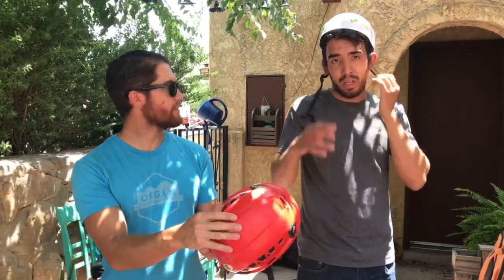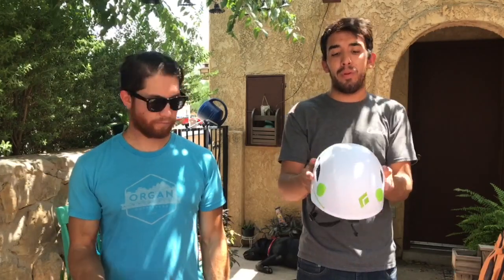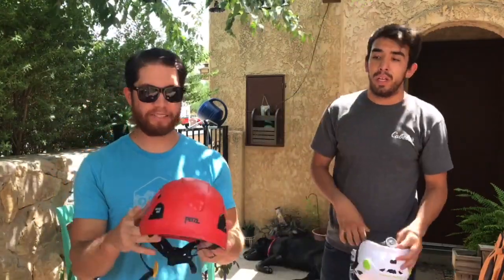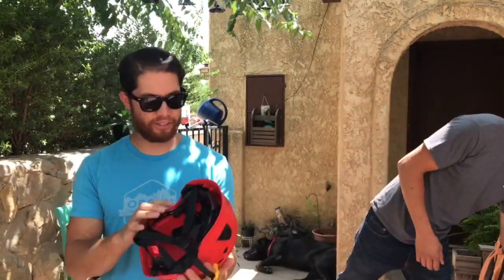Mine comes with vents. This one has vents too. This one was Black Diamond. It's a very popular brand for climbing and stuff. It worked very nice, very comfortable. Yeah. This is very comfortable. It's nice having this little knob adjustment. Yep. Mine's a Petzl, and has about the same features, just different ways.